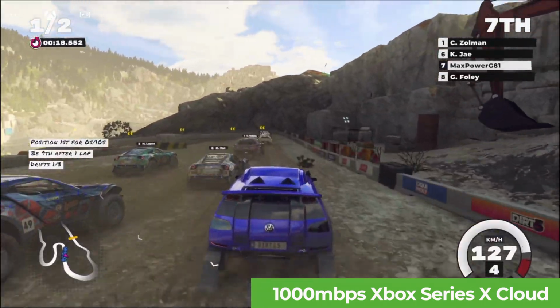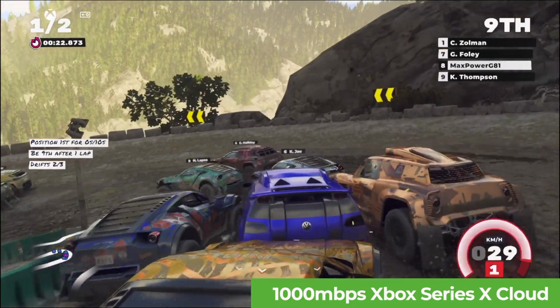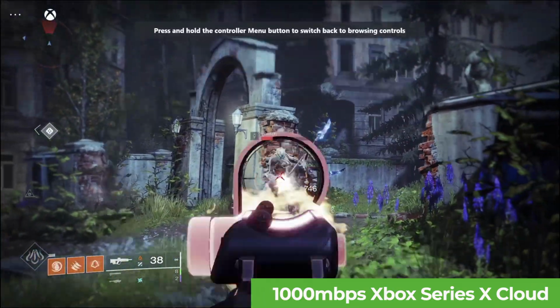So there's a look at xCloud or Xbox Cloud Gaming as it is now, but what do you think of the service if you've tried it? Or is it something you see yourself using a lot?